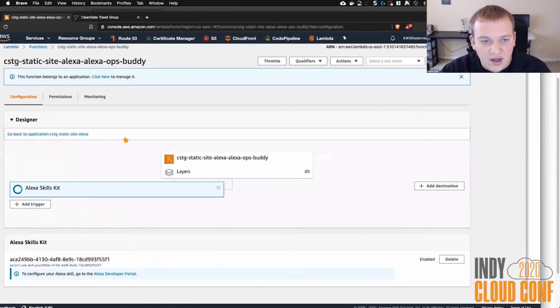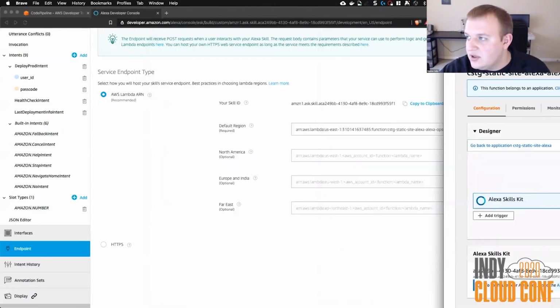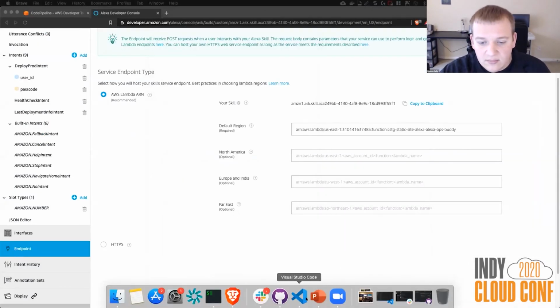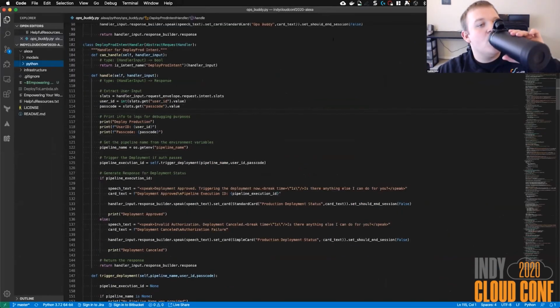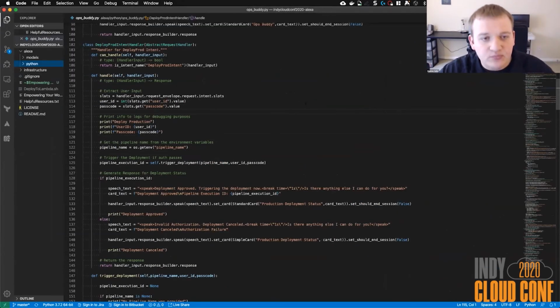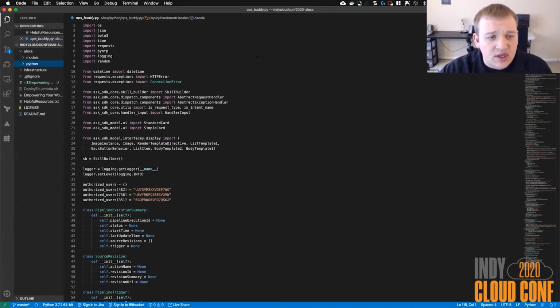So now I know that our code's not here, so I'm going to pull up the code and let's take a look at what it looks like. All right, so there's a lot going on here. Some things I'm going to call out early are my imports. The one I want to call out is this PyOTP. This is a library that we're using to generate those one-time passwords, and that actually has to get zipped up and deployed into your package for your Lambda. So just keep that in mind when you're doing this.